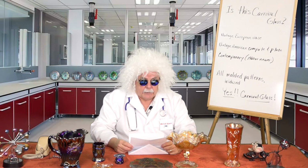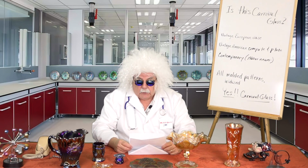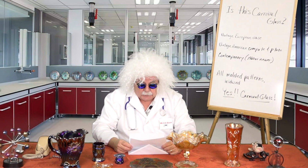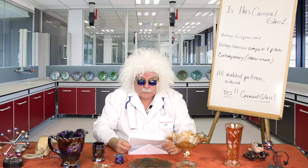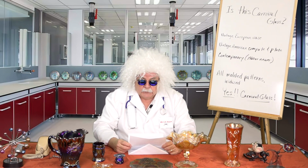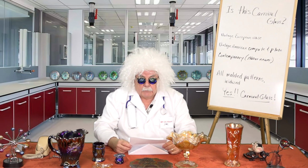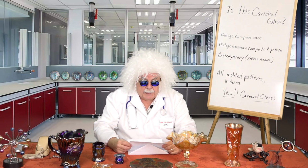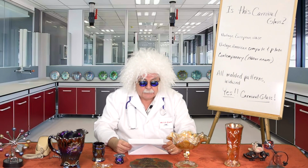Is this Carnival glass? Carnival glass in the making was sprayed with a mixture of metallic salts that give it an iridescent coloration, often compared to oil on water, or the look of peacock feathers. The base glass and the iridescence can be a wide range of colors. Carnival glass was made from about 1906 through today. If there is a pattern molded into the glass and there is iridescence, it is probably Carnival glass.